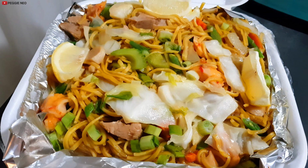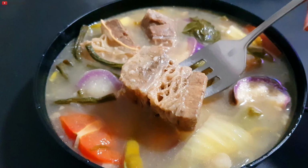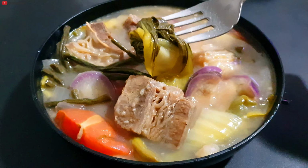And for appetizers today, I got us their pork isaw. It is fried pork intestines. This is my first time trying this. And I also got us their Sinigang Baboy, which is hot and sour soup made with pork and vegetables. And look at this big piece of pork. Looks really good. And it also has eggplants and other vegetables. And the portion size is really big. This is only just half of the soup. I have another half that I'm gonna save for tomorrow. And the noodles too. This is only just half of the portion.